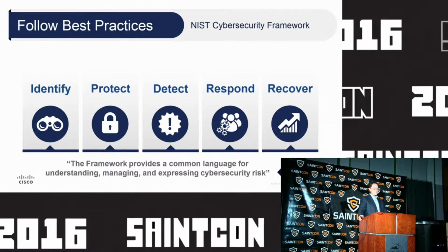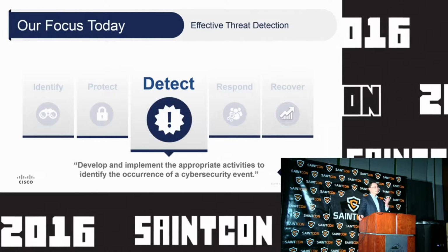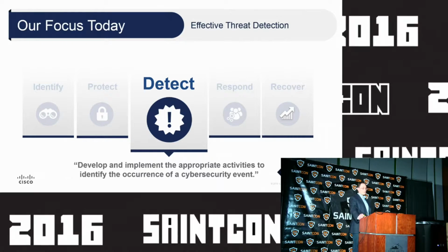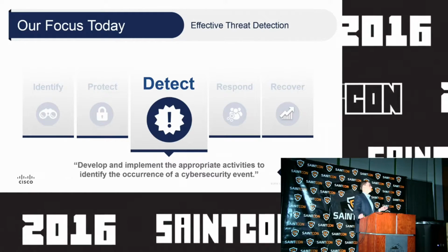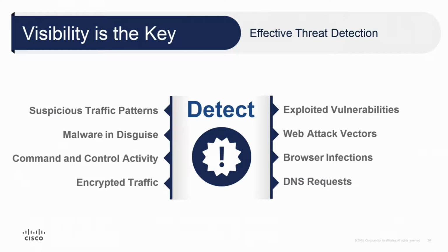So again, I could speak for a whole hour or more on the cybersecurity framework itself, but obviously, the focus today is on the detect function. So when NIST puts it out there, they basically say, look, these are the capabilities that are necessary not only to put the right activities in place, to identify that occurrence of a cybersecurity event, but to be able to feel confident and to be able to move into the next phase, which is obviously the respond function. But I think all of us, I think the visibility, and that's why I showed that picture again, because cyber visibility is so difficult. It's challenging, right?